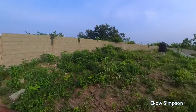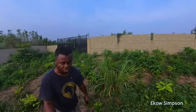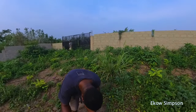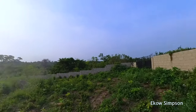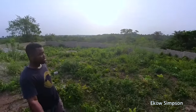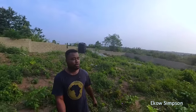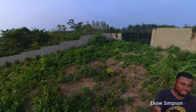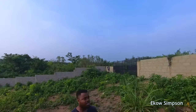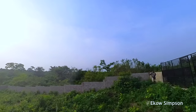So this is a project that I supervise. It belongs to someone, and the animals go in there. So he also built the wall around it just to protect his property. And then we did a gate as well.